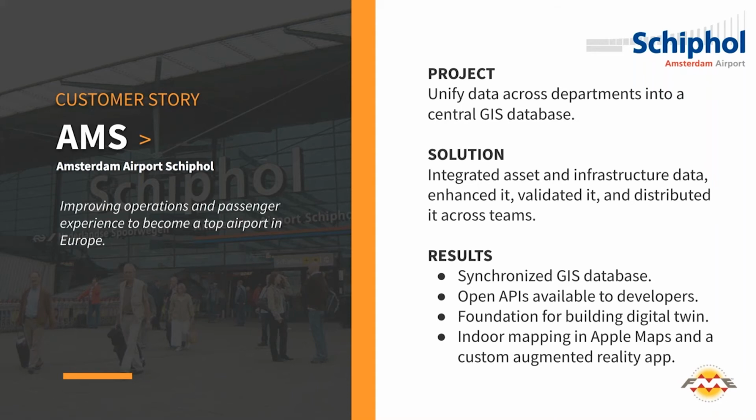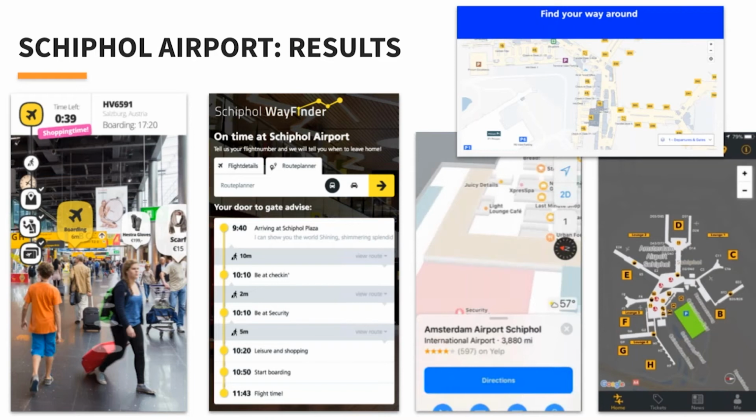And we spend about 90% of our time indoors. So while mapping the outdoor world is largely done, people are starting to look at a trend of starting to look at indoor mapping as well as important. So passengers, airlines, and staff can also access detailed indoor maps for Schiphol via their mobile app, API, Apple Maps, and augmented reality wayfinding.